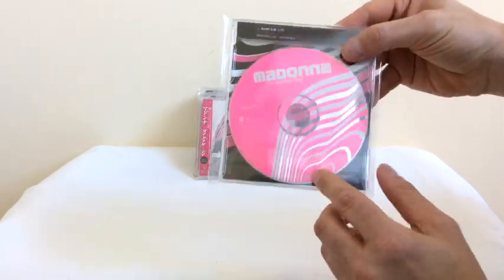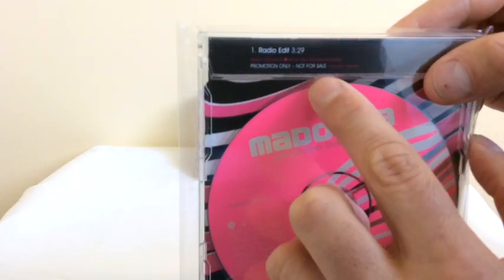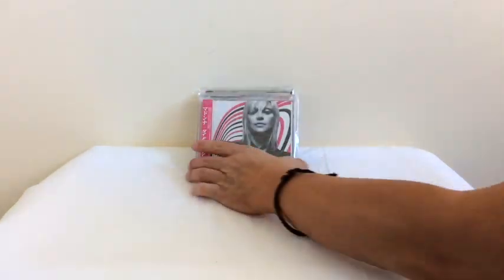This is a promotional CD, or a German promo version of Die Another Day. It only has a special radio edit on here. The CD is also a nice bright pink colour, which is a little different to the others.